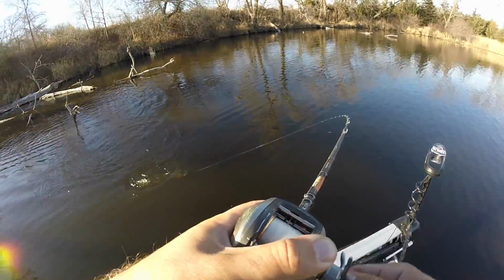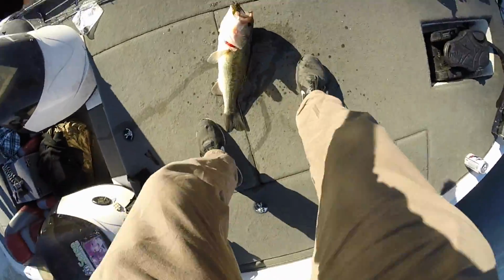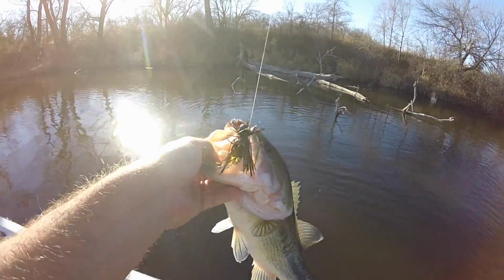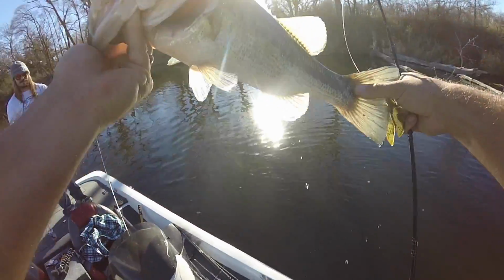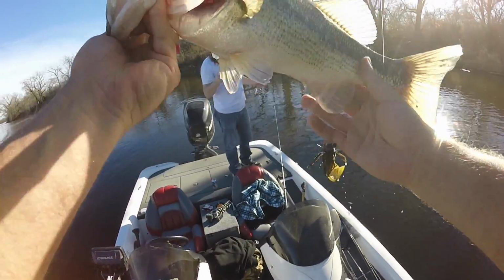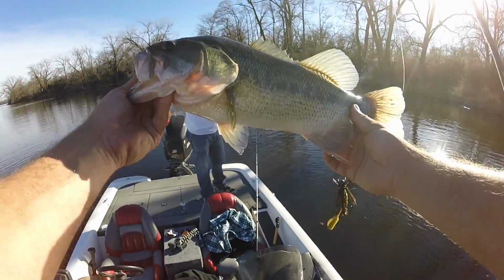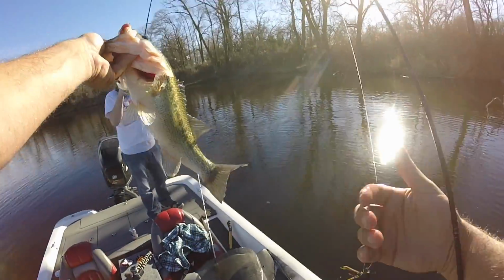Oh yeah. Come here, buddy. All right, that's a good one, man. Big old mouth. Damn. On the little finesse jig. I mean, he's probably close to 4 pounds. That's a good one. Long wand. How long is that fish, dude? Like 19 inches? 20 inches almost?